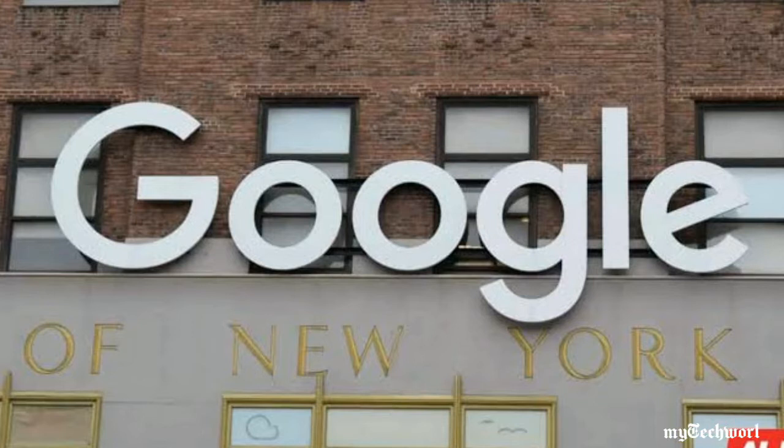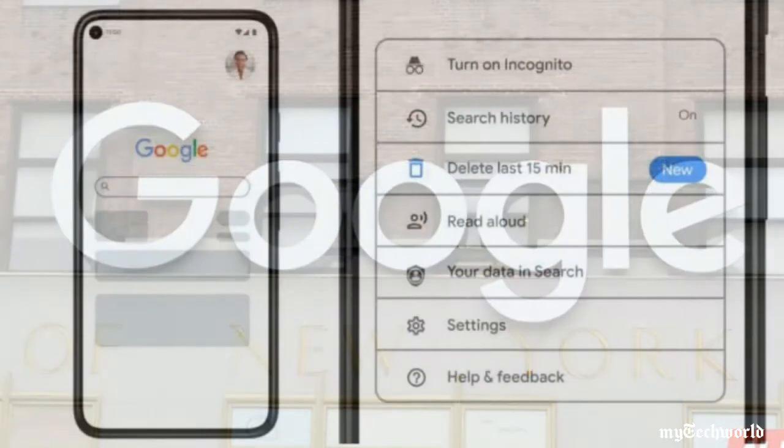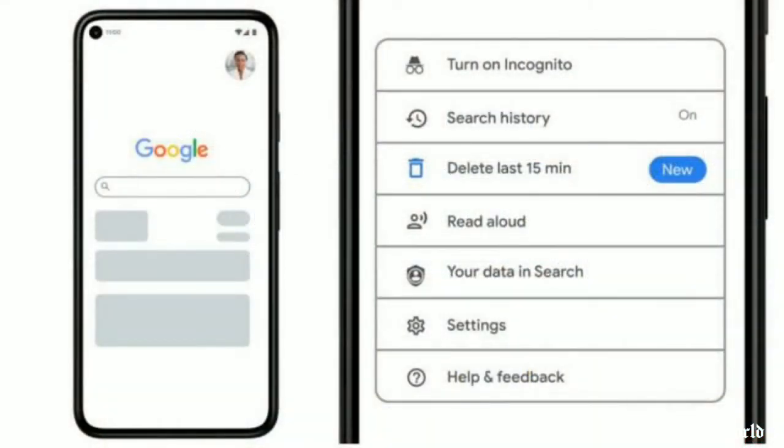Google is launching a new privacy feature for search that lets you instantly delete your last 15 minutes of search history on mobile, the company announced on Thursday. The new option was first revealed alongside several other search and Chrome improvements at I/O 2021 and is now rolling out to everyone. The option to delete your last 15 minutes of search history is currently only available in Google's iOS app and is headed to Android later this year.